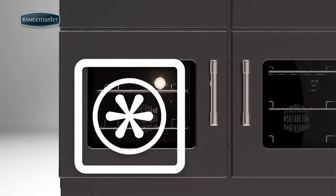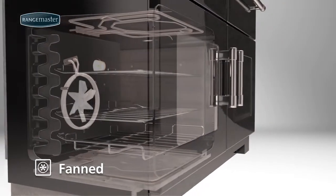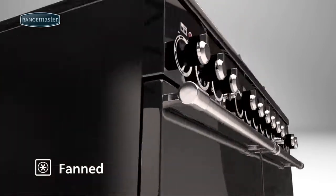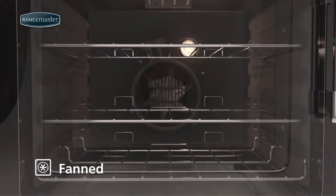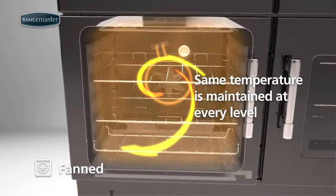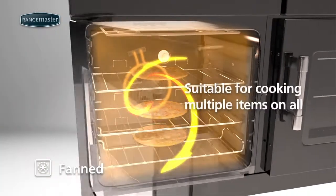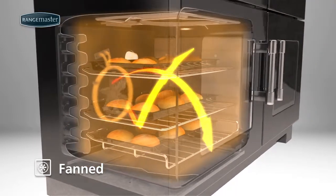The fanned oven function utilises a heating element and fan unit in the back of the oven, allowing the cavity to heat up quickly and evenly. Once the oven function and temperature has been set, the heating element and fan work together to distribute heat evenly throughout the oven, ensuring the same temperature is maintained at every level. As a result, it is especially suitable for cooking multiple items on all shelves, such as batch baking bread or cakes.